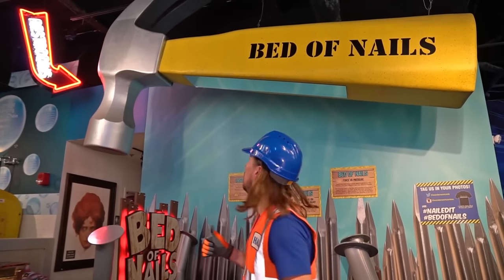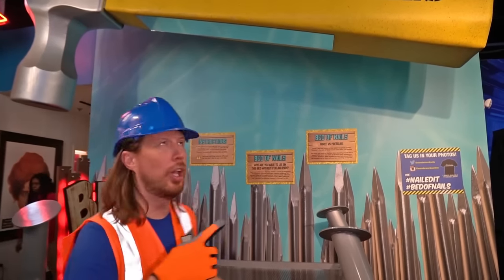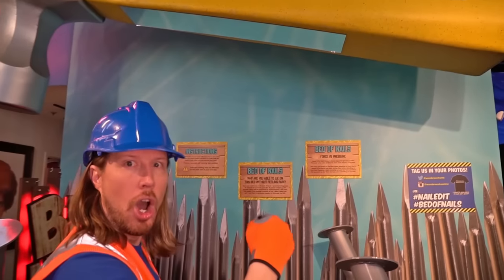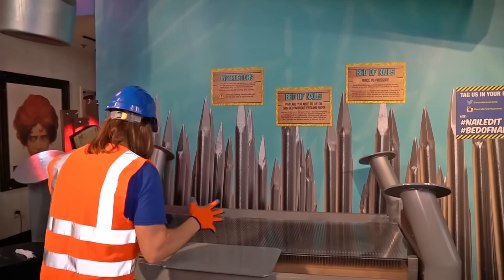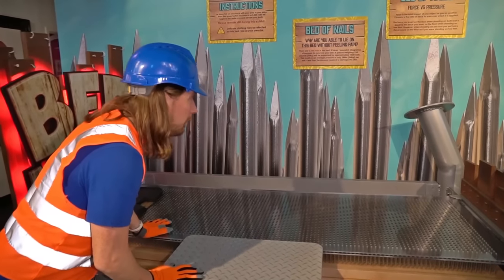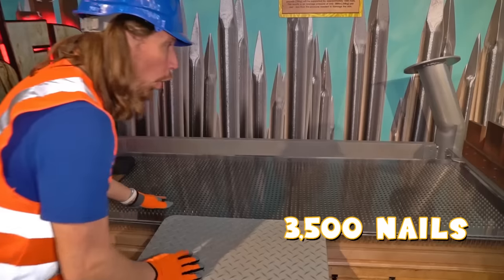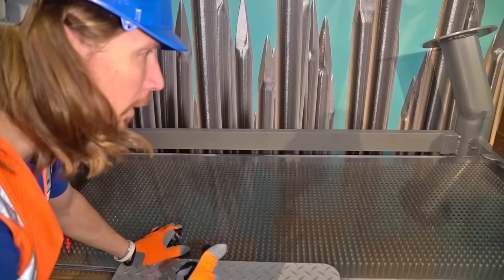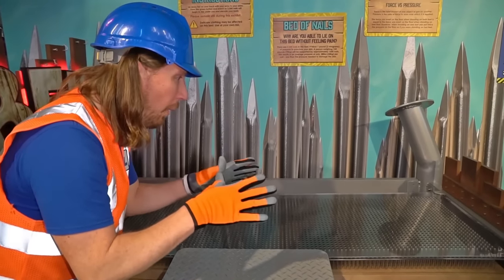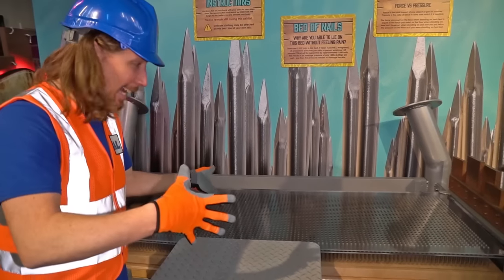Look at that hammer. That's the biggest hammer I've ever seen. But look, it says bed of nails. Look, it literally is a bed of nails. Oh, wow. This is really awesome. Do you know, there's 3,500 nails here. Have you ever tried to lay on a bed of nails before? Well, you can. The reason why is because your body weight is distributed evenly throughout all of the nails. And it makes it easy to lay on them.